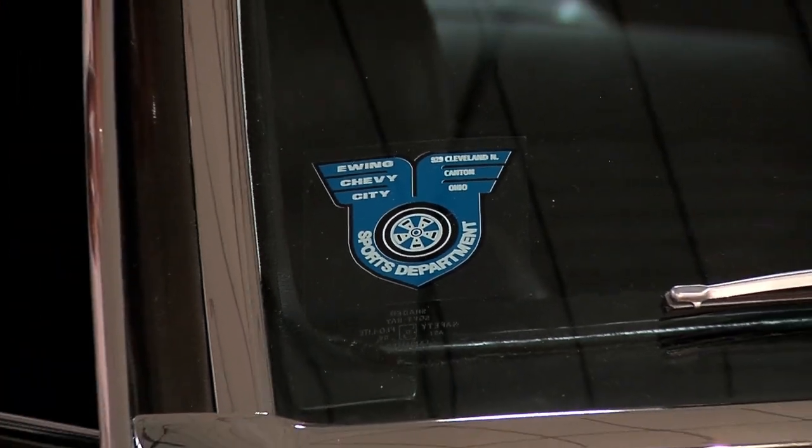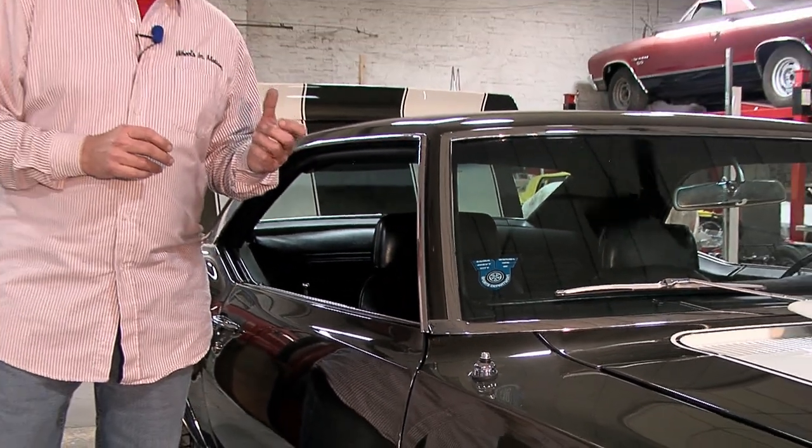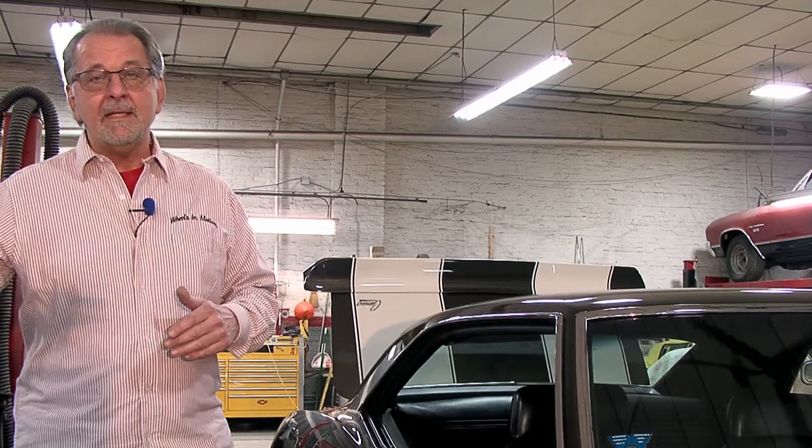He talked to the salesman that sold it. The salesman got heck from the owner because he ordered this car, and it was very expensive with the JL8 brakes and the Z28, and it didn't sell. They sold two brown cars, so he remembers that. And then Bill bought it in 1980, and he traced it back one owner from there.